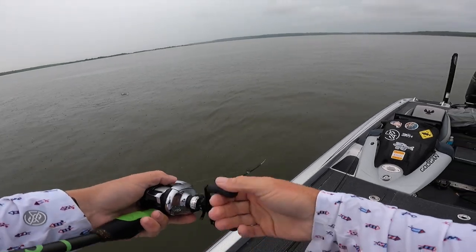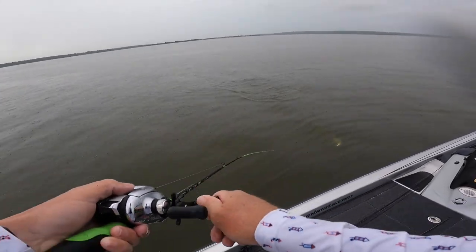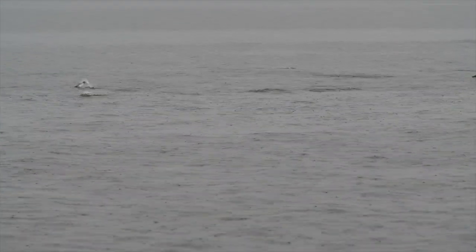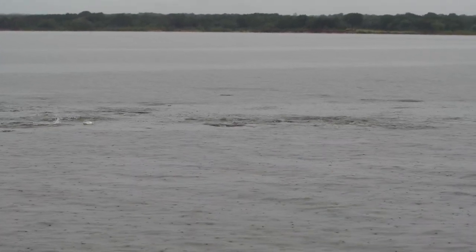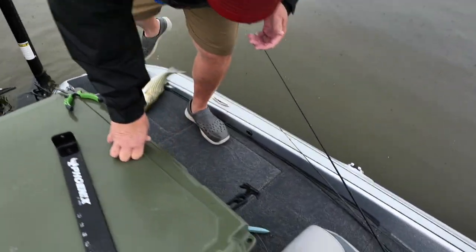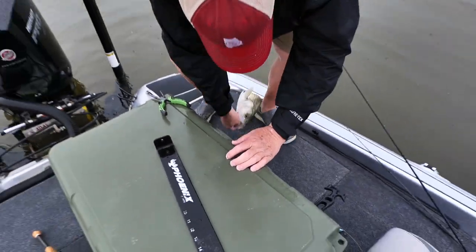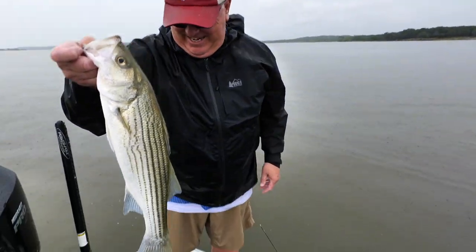This little guy. Dude. Oh, there's a good striper in there. Woo! My God. Oh, man. Dad gonna lose that fish. Dad gonna lose it. Oh, come on now. Daddy gonna lose that fish.